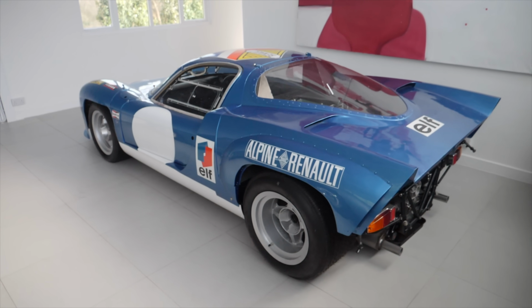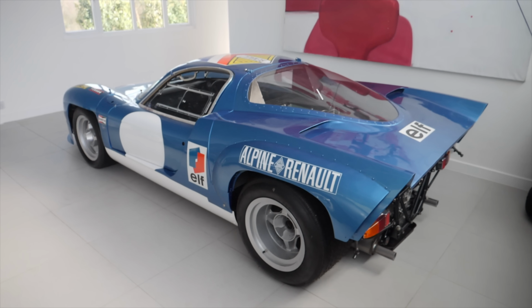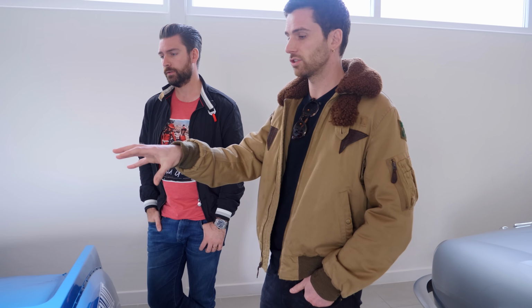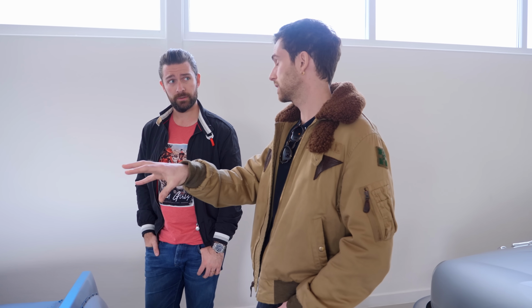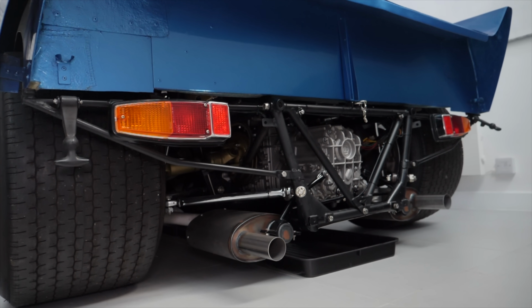Now, these cars weren't particularly successful in period. They had a lot of problems because the engine is specific to these cars. This Gordini V8 engine, I think they only made 17 of these engines in total. And I'm very lucky enough to have a spare one, which is being rebuilt at the moment. Of course you do. You kind of need it if you're going to take it racing, because engines blow up, especially the early ones.